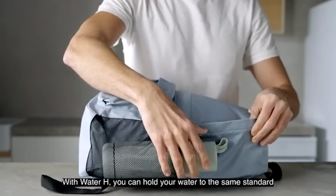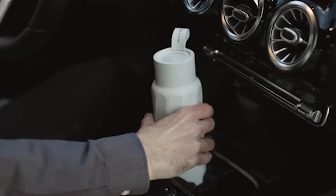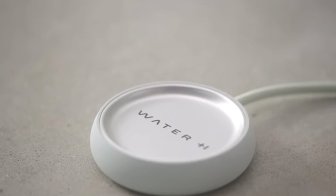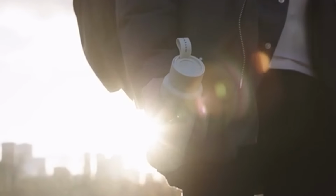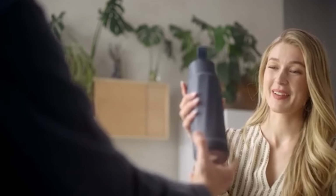The bottle has a capacity of 18 ounces and weighs 0.8 pounds. And thanks to its versatile design and a lid with a loop, you can take it anywhere, whether you're going to work or traveling.